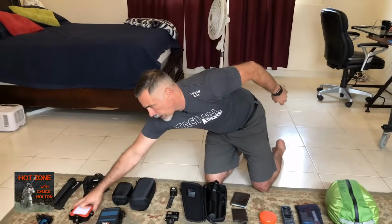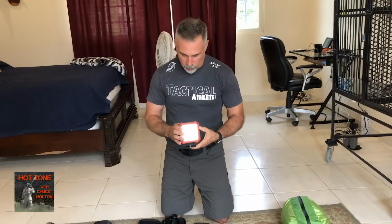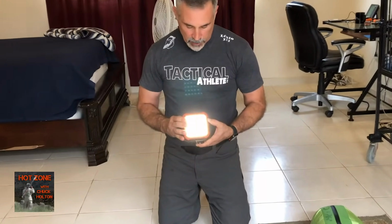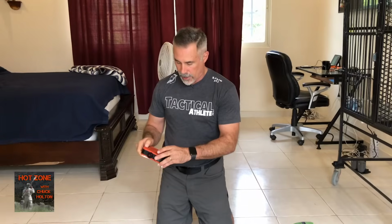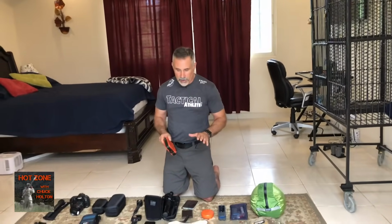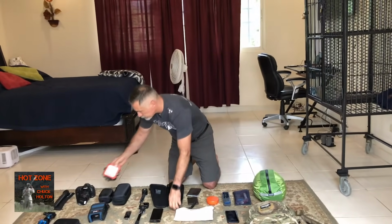My regular video light is this one here, and it's also pretty powerful. It has lots of different settings. It also does different colors just to balance things out. And what I like about this is that it also functions as a backup cell phone charger or device charger if necessary. Like I said, I like everything, if possible, to serve two purposes and have duplicates of everything.